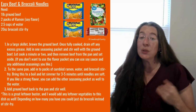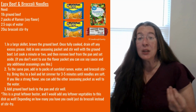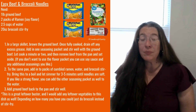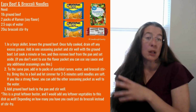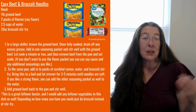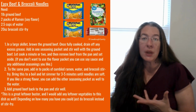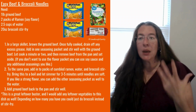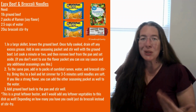This is also one of those, it's a really good leftover buster. And what I mean by that, since we're already going to have celery and carrots, you could easily just get a bag of broccoli and take all of your leftover vegetables and throw it in with the broccoli and do the same thing. So if you maybe don't like the long peas in there, the snap peas. They usually have peppers, sometimes mushrooms in there. If you're not a big fan of these mixes, just make your own.